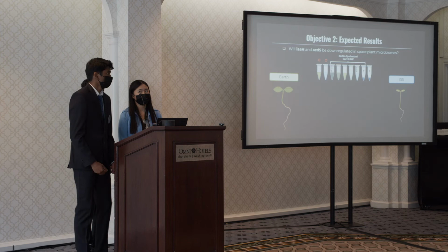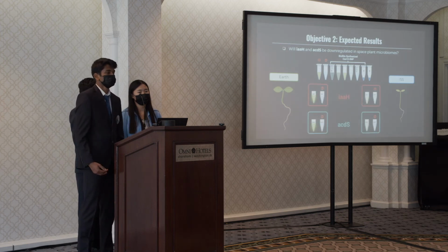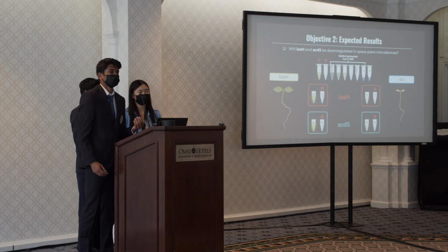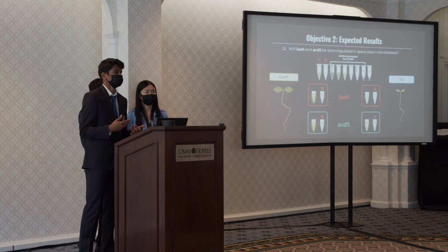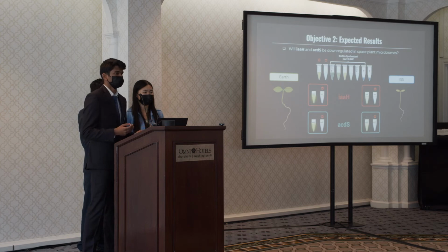We hypothesized that both IAH and ACDS will be downregulated in space. IAH because plants in space tend to have a weaker immune system, and ACDS because plants in space tend to have higher levels of ethylene, a plant hormone that indicates increased plant stress. And so we expect that the vials on the ISS will fluoresce less green than the vials on Earth, indicating that both of these genes will be underexpressed.